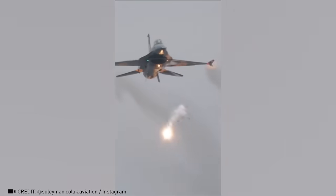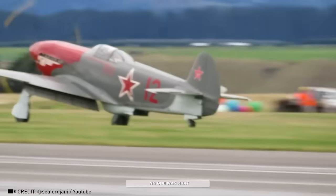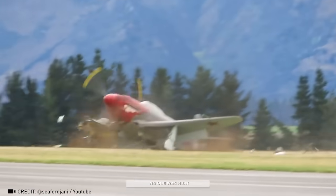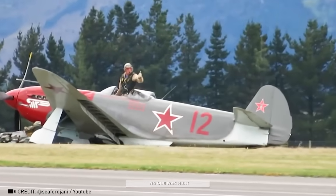You're in luck today because you get a front row seat to an F-16's low-speed maneuvers and heat trap ejection. It's not every day you see a World War II era plane in the air, and witnessing its pilot's oops moment is even rarer. Luckily, no one was hurt.